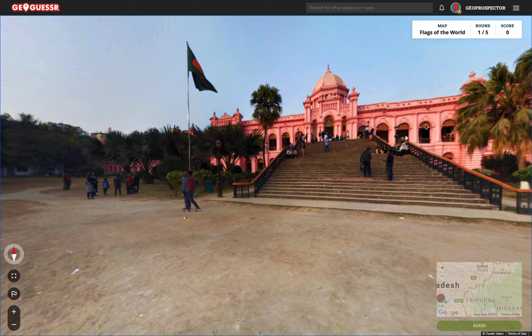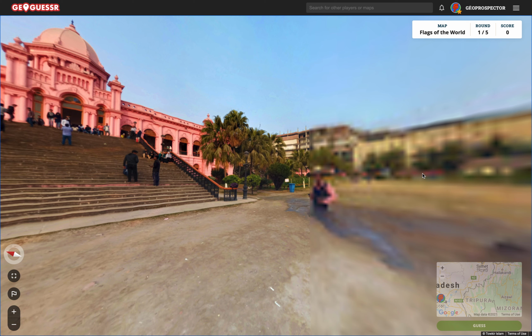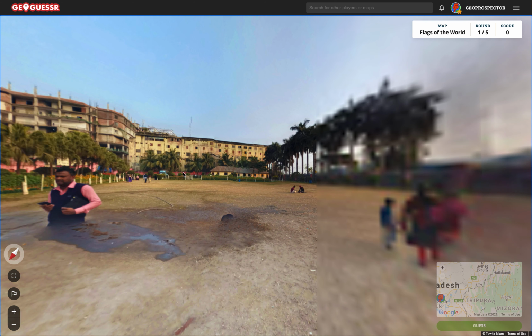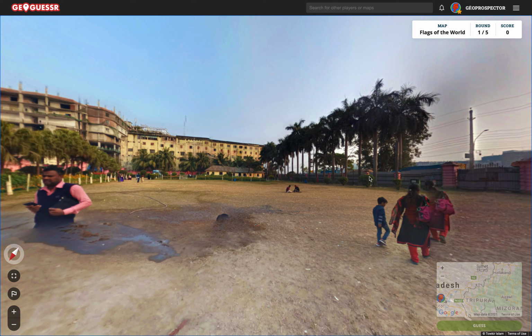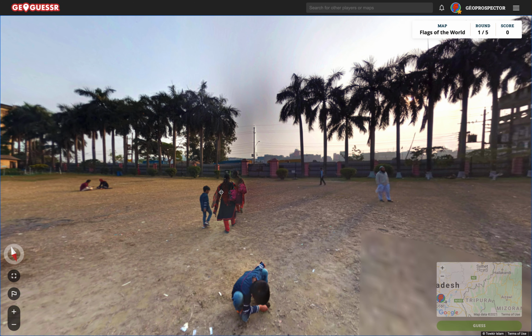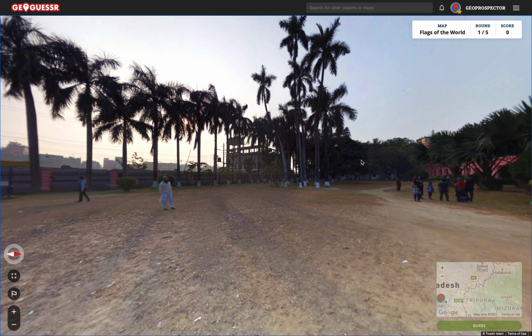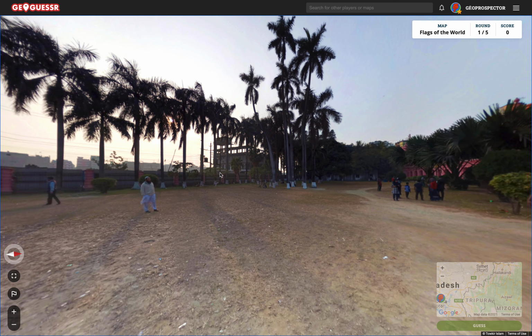Just looking at the people, the architecture of this building, the palm trees that we see here. Let's just scroll around, shall we, and see what else is going on. Yes, definitely the ladies with their saris, for example. So the fashion sort of confirms it as well. We've got here a Muslim-looking gentleman. So yeah, I think that's right.